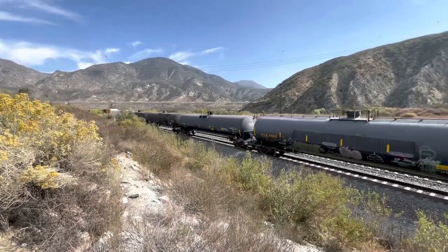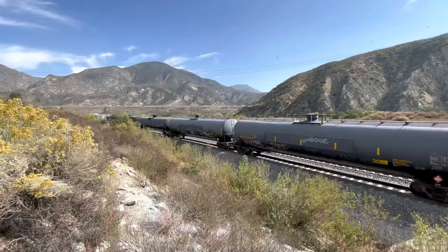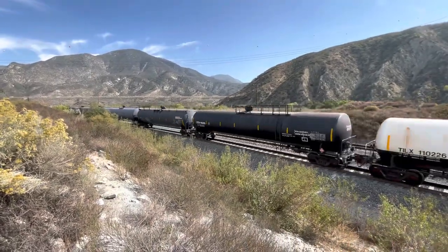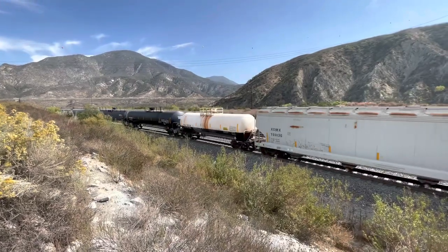Tanks are labeled 1075. 1075 on these tanks. Hope everybody's doing good out there. Rail fans, take home back.